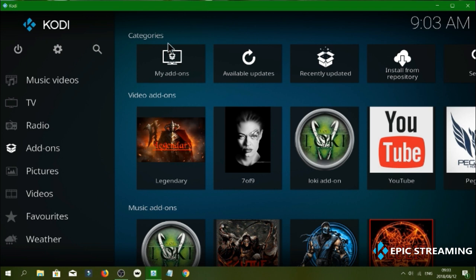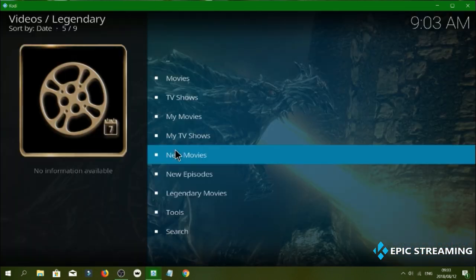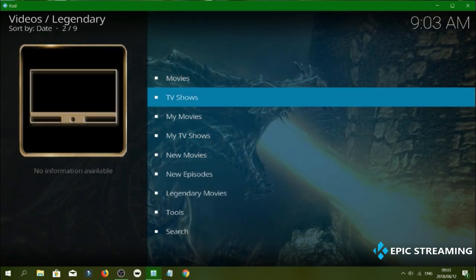So let's get down to it. So as you see, guys, this is the add-on Legendary. So we'll click on that. So there we have it, guys. It opens up fast, it opens flawlessly, and there's no buffer or lagging. Guys, it does scrape a lot of sources, and the majority of the sources work well. It gives you Openload sources as well, which you will need to pair your device to give you up to 4 hours of viewing time.